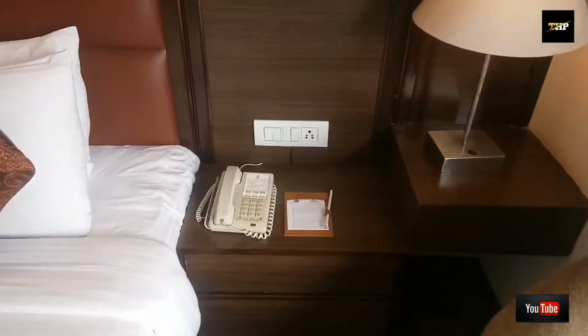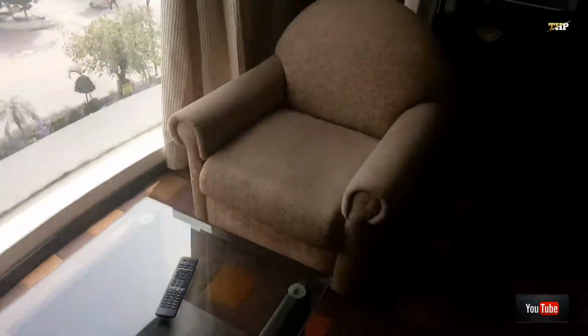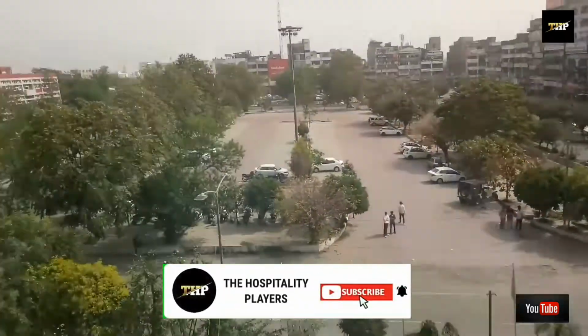Here is a bedside table. It contains a telephone, a writing pad, a pencil, and a lamp is placed near it. This is the view of the city from the Royal Suite room.